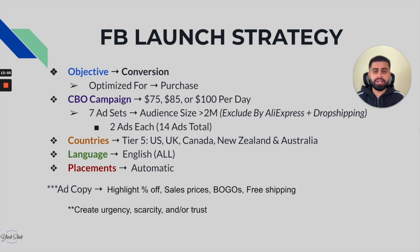Moving further into the advertising component, this is my exact Facebook launch strategy. I do have a conversion campaign as the objective, and the optimization will be for purchase, as that is the end result or end goal of what we're trying to accomplish. I will have a CBO campaign, which stands for campaign budget optimization, in where the budget is set at the campaign level. The optimization does happen at the campaign level in this case, whereas in an ABO or ad set budget optimization, the optimization happens at the ad set levels, and of course the budget is set at the ad set level. So you can have either a $75, $85, or $100 per day campaign. I usually have a $100 per day campaign. Just depends on your budget and how quickly you want to go ahead and accumulate that data.